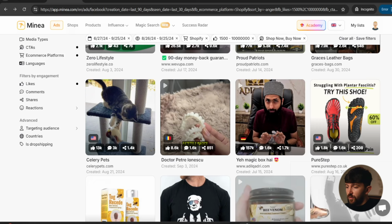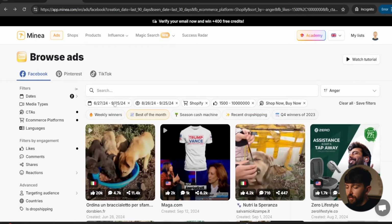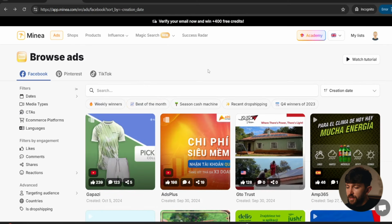As you can see, I've already gone down a big rabbit hole and found a product that could potentially do well just in a matter of minutes. And that was only by using these filters up the top here. But you can also go and use other filters. So if we just click on best of the month, we can clear all of these filters. I like to go and use some of these other filters here.